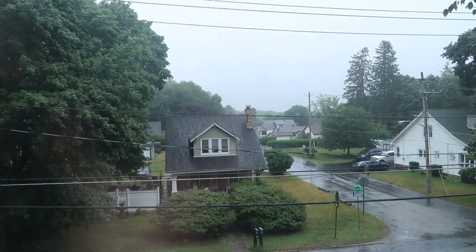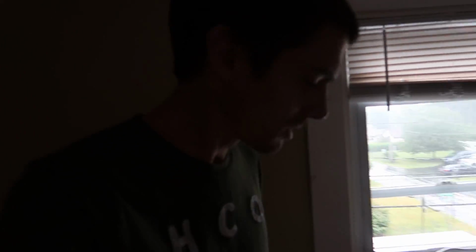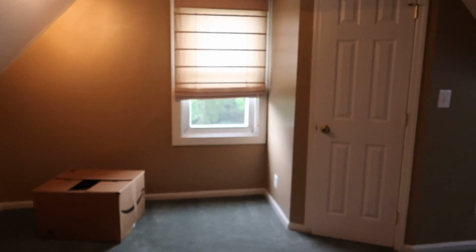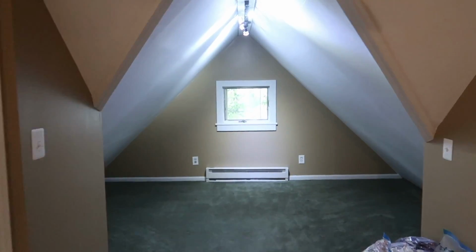So that's kind of what you get, you can see, kind of cute. So yeah, this is like a guest room. And let's go over now to this other room, which I'm just going to use as kind of a storeroom. You can see all those clothes in vacuum bags over here. And we'll just walk down here.